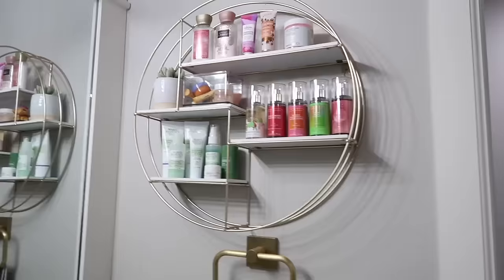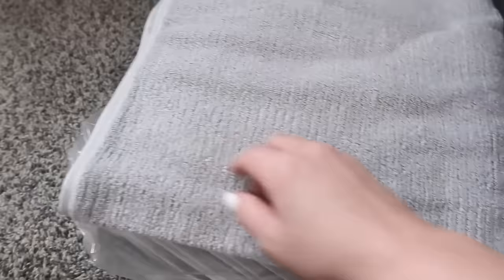Okay, now I want to work on getting all the towels cleaned. So I did order these off Amazon. Once I get them washed, I'll let you know what I think. But I love that they're gray, but they have this detail in them. So I'm going to go ahead and open up all of these boxes and get them washed, so then I can put them throughout the house and all the bathrooms.